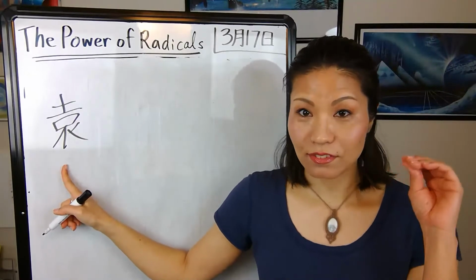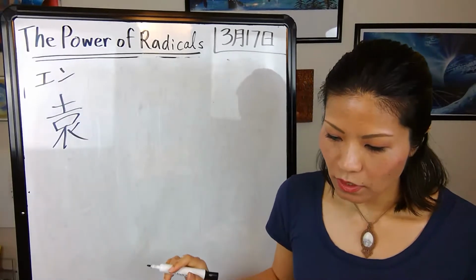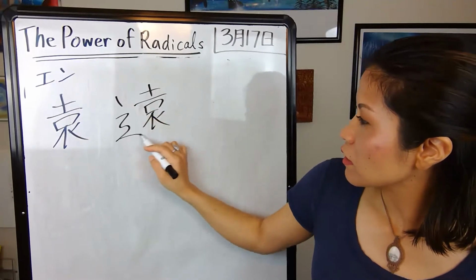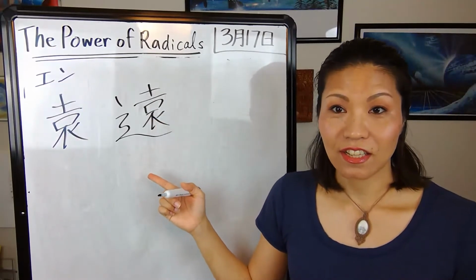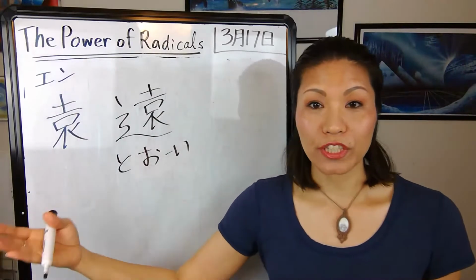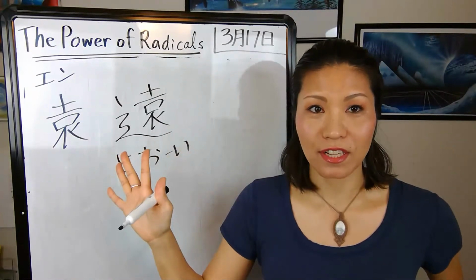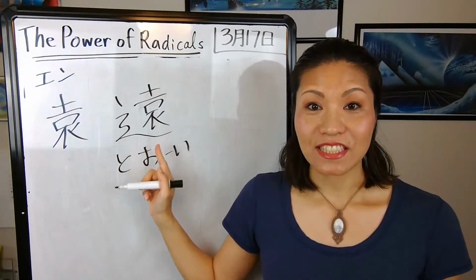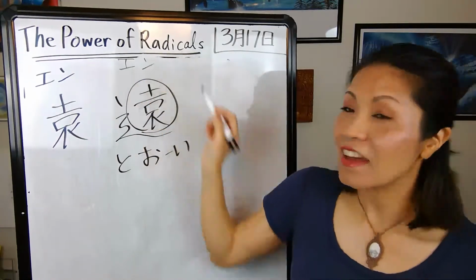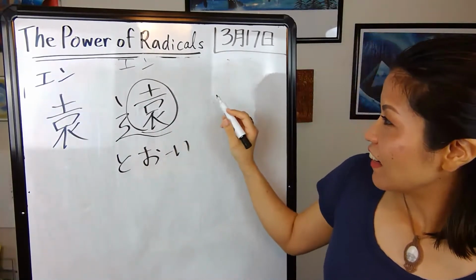This kanji sound is N. Okay? N. And do you recognize this kanji? This kanji means far, toi. That's an N4, N5 level kanji, toi. This kanji's on reading is N. Yes, now you know, right?